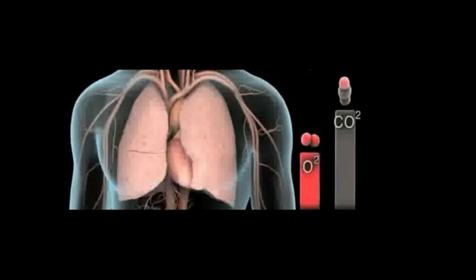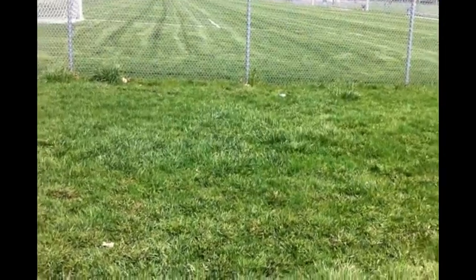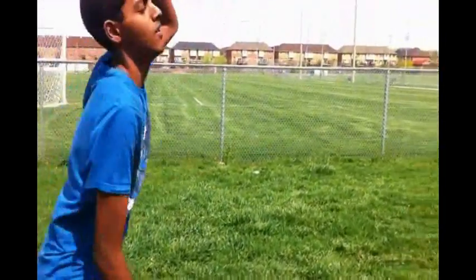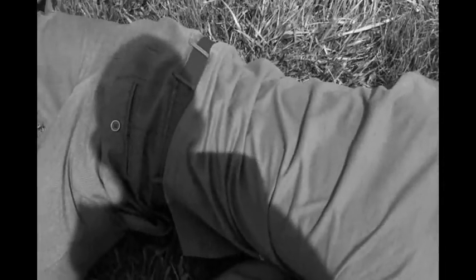I had a serious respiration problem. My oxygen level dropped. I couldn't breathe. I needed additional oxygen and needed to use a medical ventilator.